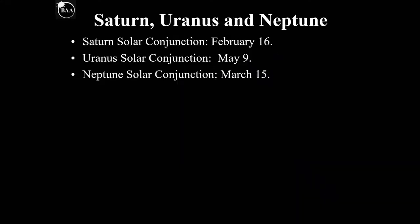The outer three planets, Saturn, Uranus and Neptune, are not really visible at the present moment. Saturn went through solar conjunction on February 6th, and towards the end of April begins to be visible in the morning sky again. It's moving further north up the ecliptic, which is good. The ring inclination will be a lot less than it's been over the last few years, down to about 8 degrees relative to the Sun and the Earth. Uranus is near Venus at the present moment, but it was in solar conjunction on May the 9th, and Neptune is just past solar conjunction on March the 15th. So we'll be able to see these planets more readily in the summer, autumn and winter again.